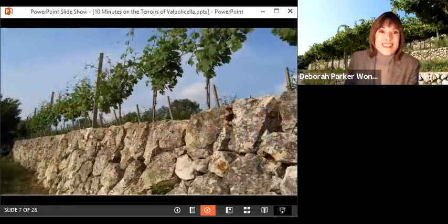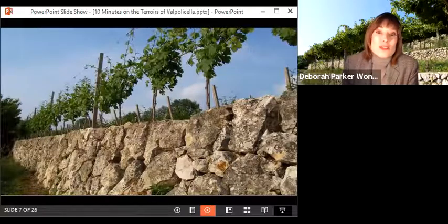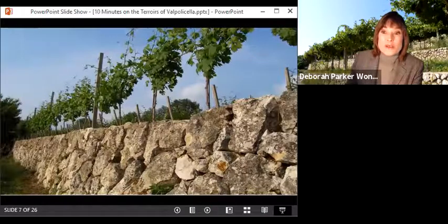My next slide is the dry stack stone walls, or the marogne, that form the terrace vineyards in Valpolicella. These walls are really an ideal way to study the geology of the sites where they're located. We see similar walls in Puglia and Burgundy, and even in Ireland. And you can really see the complexity of the terroir in the rock composition of these walls.